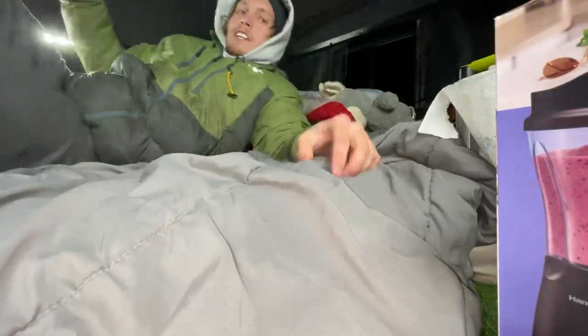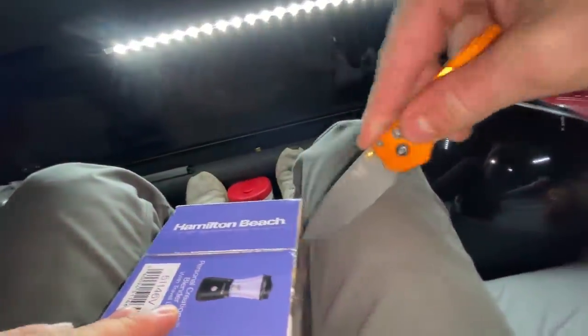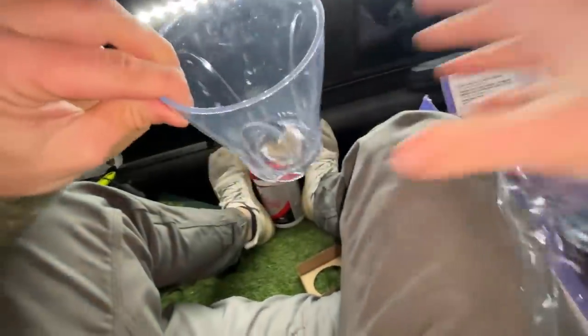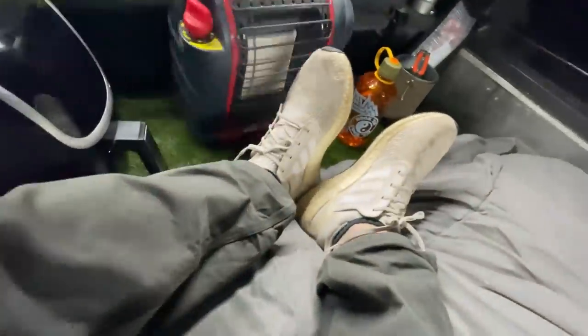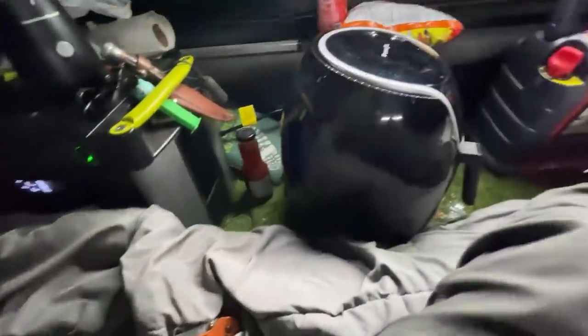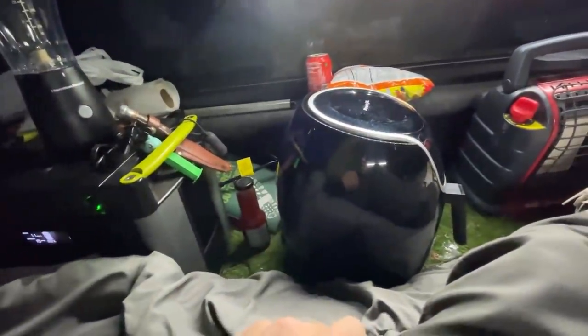Alright, so since it is so chilly outside, I'm gonna try to prep the next thing inside the truck. I've got pretty much everything in here to cook, including my air fryer, which I should probably double check if it works, but I don't really have anything to cook right now. Got my chicken marinating. So while it's marinating, I'm gonna make my midnight snack.